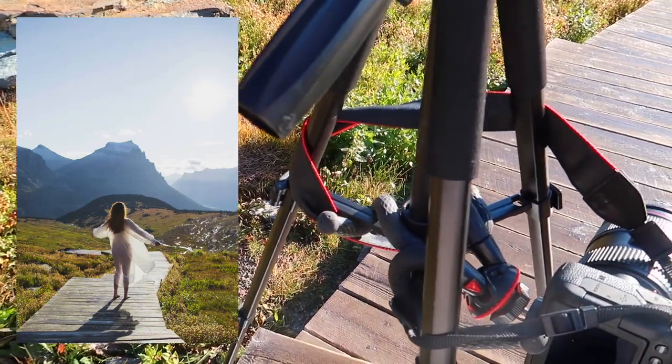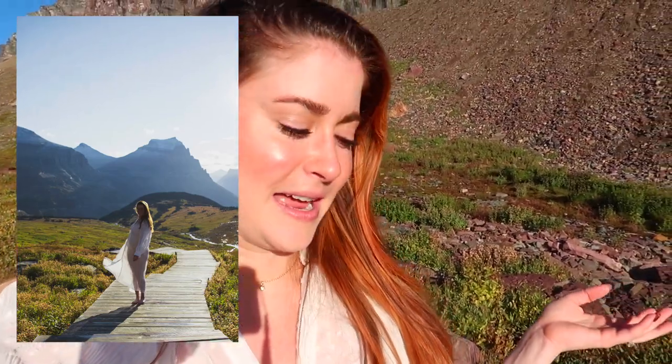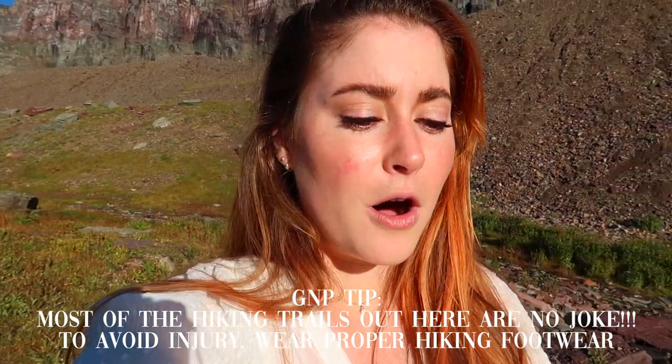But I will say right now it is super icy. I've seen quite a few people fall. So I showed you guys earlier that I'm literally just wearing athletic shoes. Actually right now, I don't know if you'll be able to see that, but I'm actually barefoot to take the photos that I just took. But it is really icy. So if you are gonna do Logan Pass or the Hidden Lake hike anytime when it's gonna be 39 degrees or colder like it is right now, wear proper hiking shoes or bring hiking sticks or something, because I've seen people fall already this morning.